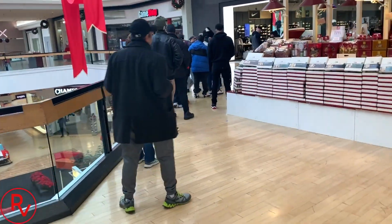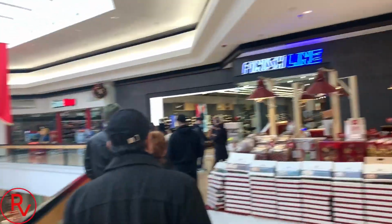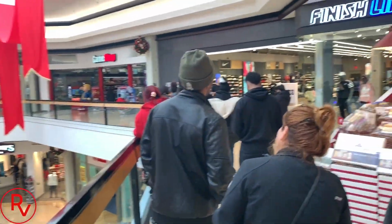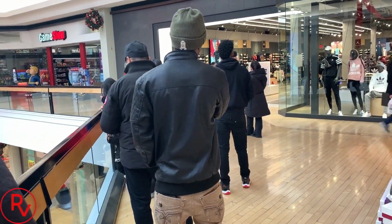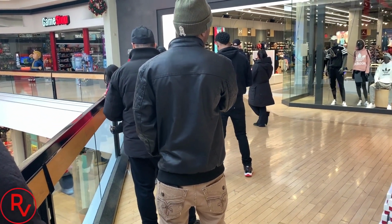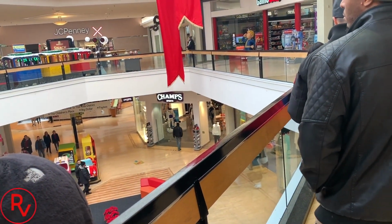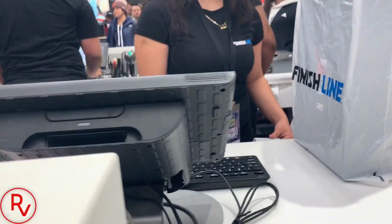So even with the raffle tickets, there's still a line. If you don't have a raffle ticket, you can't even get the shoe right now. So we'll just stand here and wait. Champs doesn't seem like it's got anything going on down there, but this is what mine are at. For the picture. In the background now.